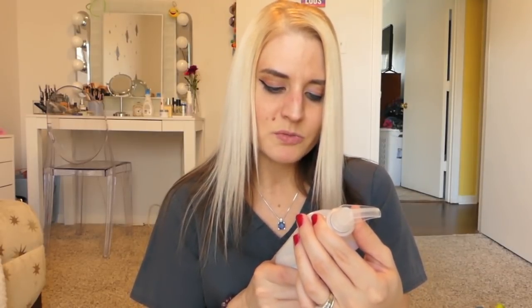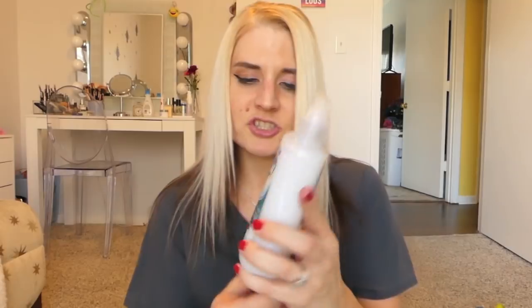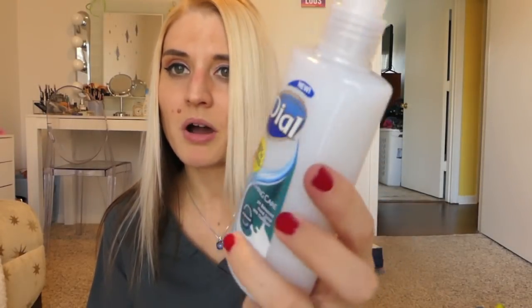This is Dial Soothing Care pH Balanced Hand Soap with Collagen. And a nice big little bottle there. So I went ahead and picked up one of those as well.